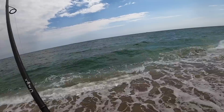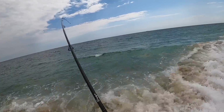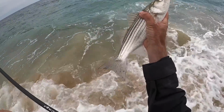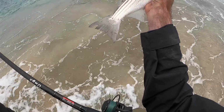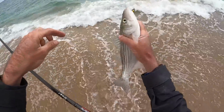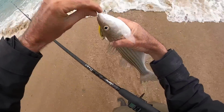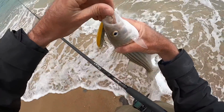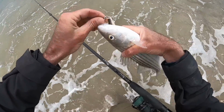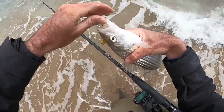There's one. Small. That counts. Look at the sea lice on that one. Yeah. Oh yeah. Oh my God, yes. Very gentle with this little juvenile striped bass. He is the future. We need these little fish.